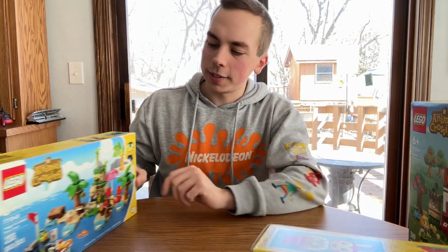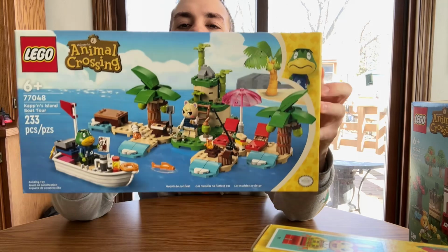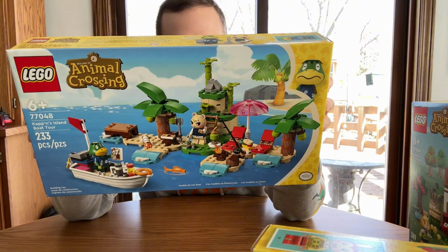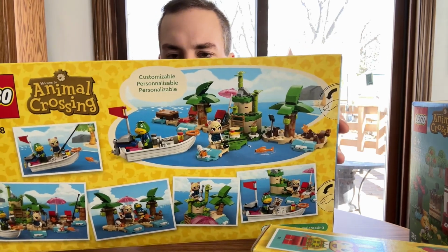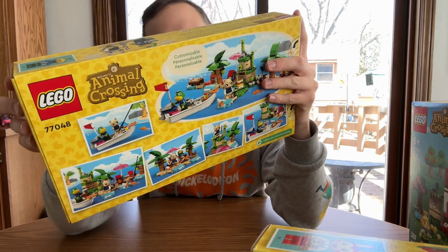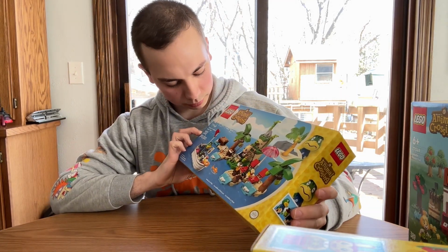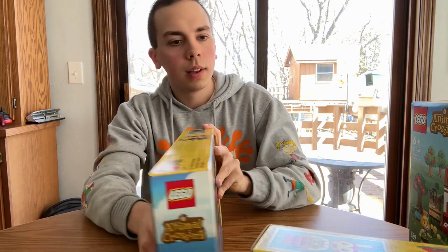I'll show this one last. Next up, we have something of Marshall and Captain. Captain's Island Boat Tour. This one here. Looking at the back, it's got a lot of colorful Legos going on. Some of which I see is from Animal Crossing, some of the little sets. The palm trees look fairly accurate. I haven't really looked at Captain's Boat a whole lot, but I'm assuming it's pretty accurate. Captain's Island Boat Tour. Here's this side, and then this side, and then that's that.